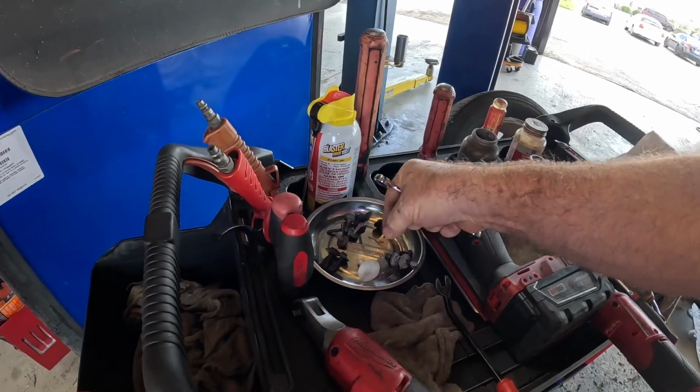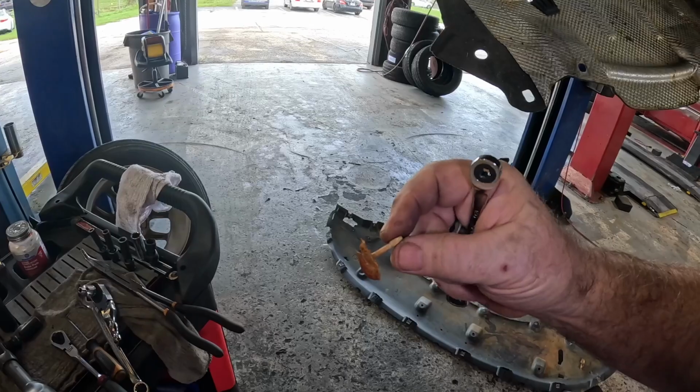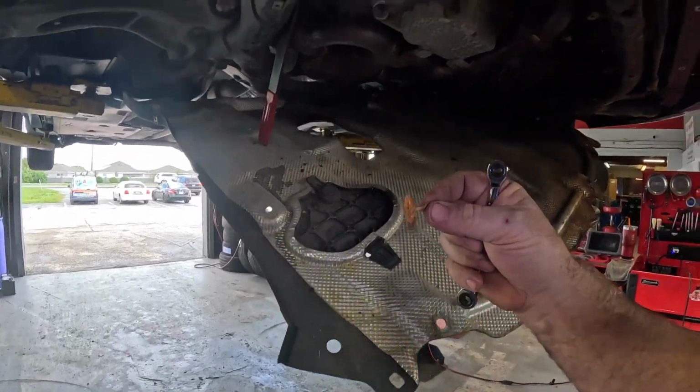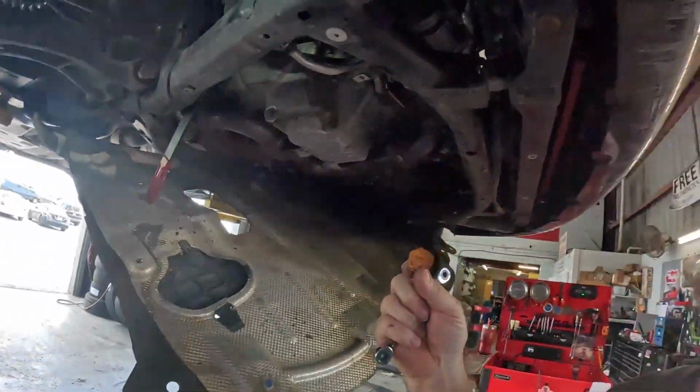I found some missing push pins, and these were just kind of laying in there like they had been around for years. I don't know where they came from. They're supposed to push into here and hold this up, but that's not going to work anymore. I have to come up with something else.